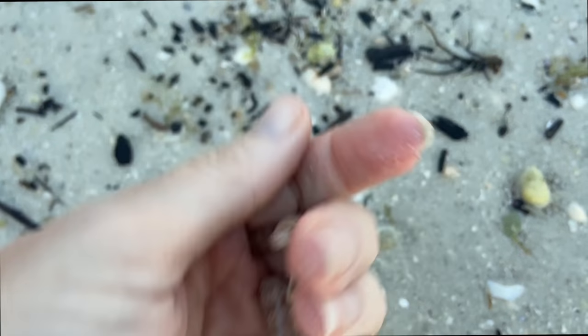And here we have a slipper snail. These drive me crazy because they look like so many other shells. Mostly the moon snails, they kind of get me. And that is a slipper.